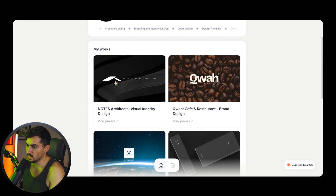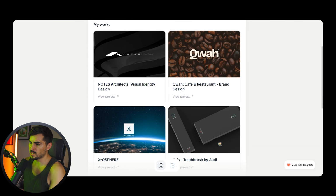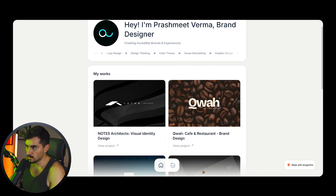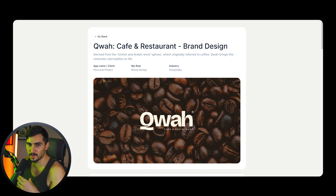Overall, the Exosphere and the Qua stands out to me. I think it's just because the logo is bigger. These other images, it's not really distinct. I'm gonna click on, we'll go with this one. Let's click on it. I like the little touch with the pizza mouse. It adds a bit of personality. Adding those touches to your portfolio is really nice.